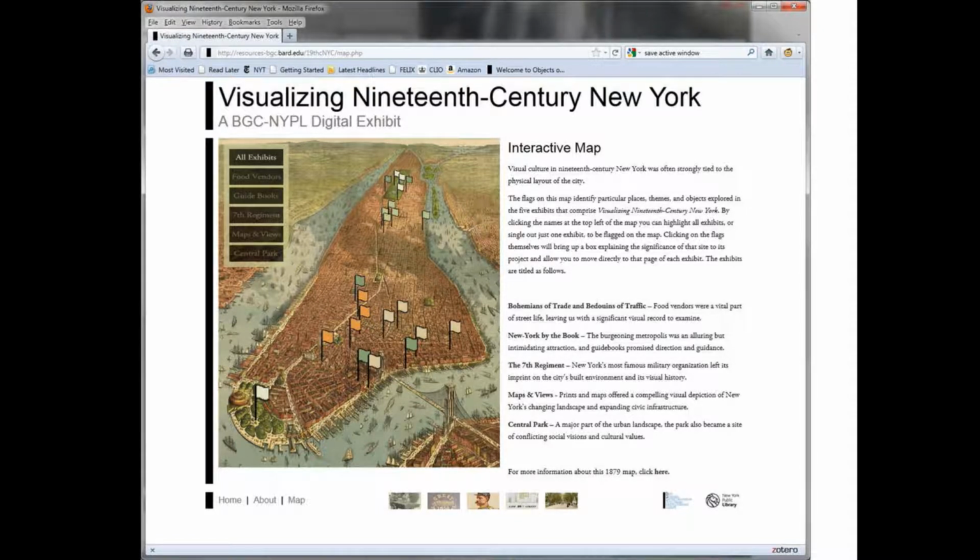And so this is the beginning of my interest, along with the students, in a spatial representation, the interface being one way of getting at things. This is just a slide, not the actual site, but each one of those flags represents a different mini exhibit.